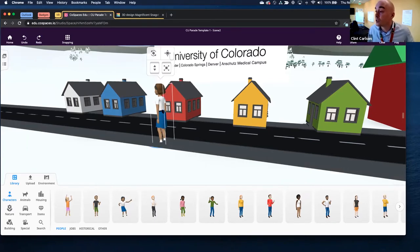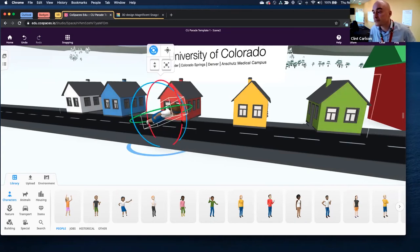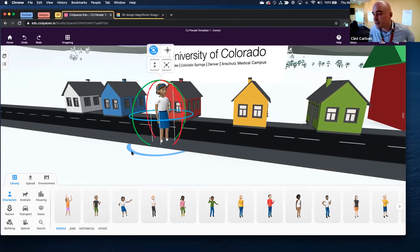But back to just single clicking her, got my scale, I can raise her up. I've got a rotation tool. So if I click rotation, I get these three colors and that allows me to rotate in all three directions. So I can start building this scene and putting this character in here, making her whatever size I want, positioning her wherever I want her to. I can rotate her so she's looking in the direction that I would like.